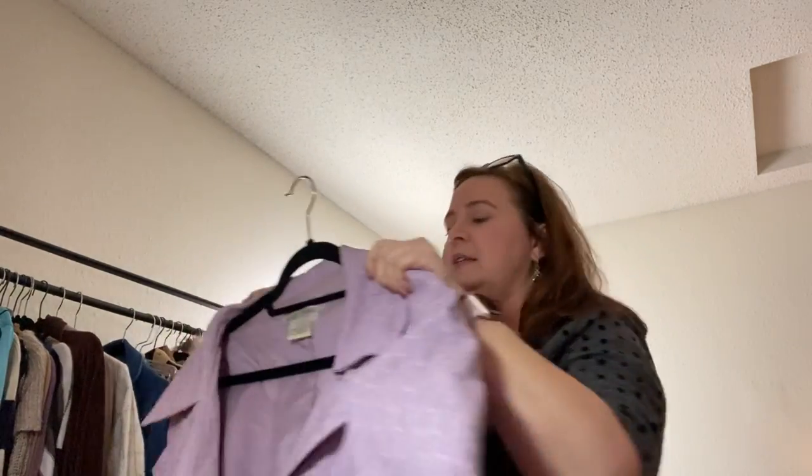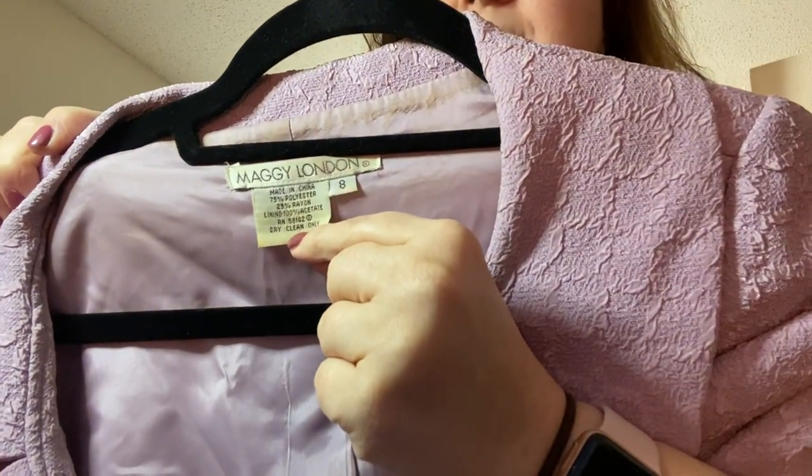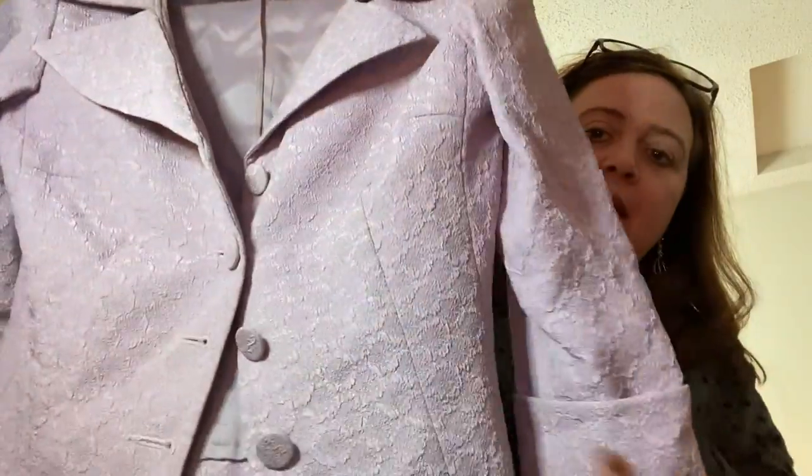This jacket by Maggie London, see here, size 8. I think this is more of a formal jacket for more of a formal occasion. You can see it's a pretty lavender, which means it'll probably sit until spring for me, and you know, that's okay. I'm willing to hang on to it.